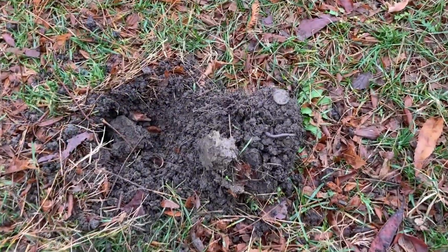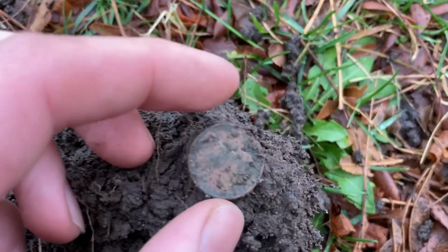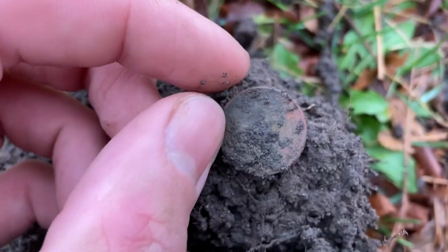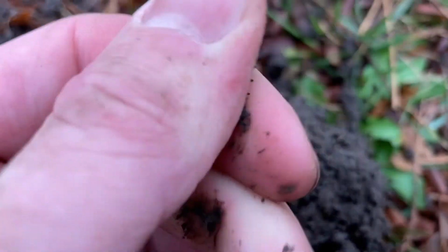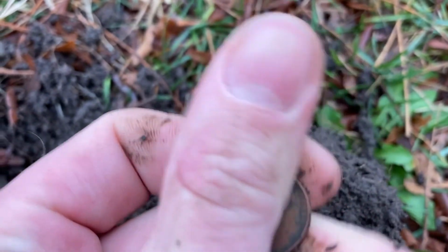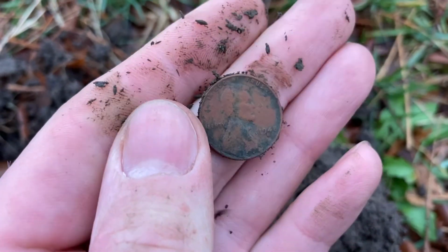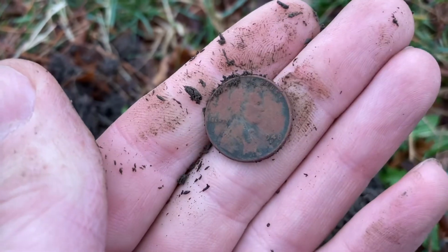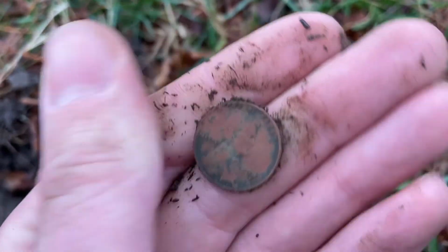She was sitting at about 4 inches down, but I just got my first wheat penny. I haven't even looked at the year yet, but I can see it on the back there. Let's take a look together. There's the reverse of the coin, 1 cent. What year is that going to be? 1948D. That's awesome. I love me some wheat pennies. All right, let's go on to the next find.